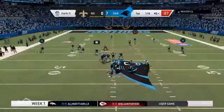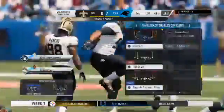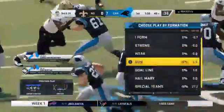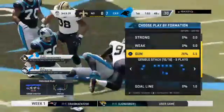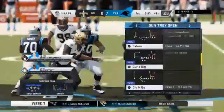On 2nd and 11 now. Newton. And he's taken down here by the Saints. Cameron Jordan wreaking havoc with a sack. Well, that's the 2nd time he's been sacked so far in the first half. And if they have designs on having a big year, on going anywhere, they've got to find a way to keep him upright so he can throw the football.